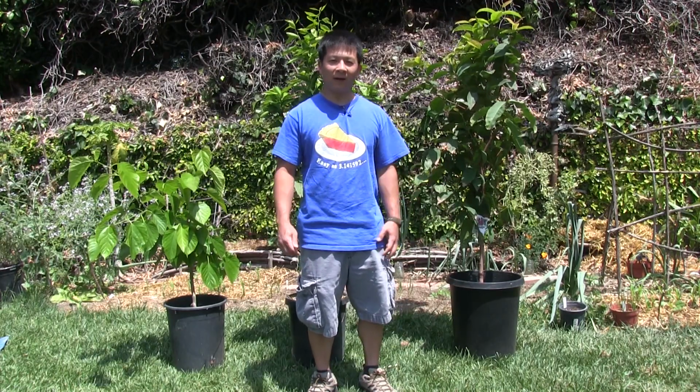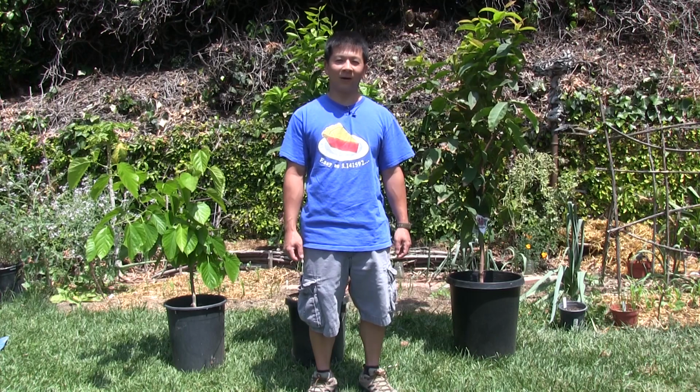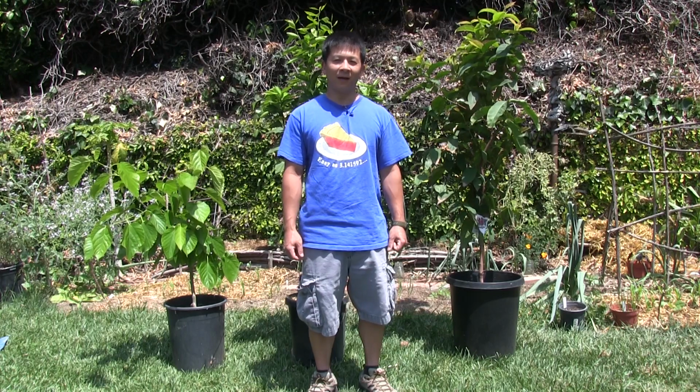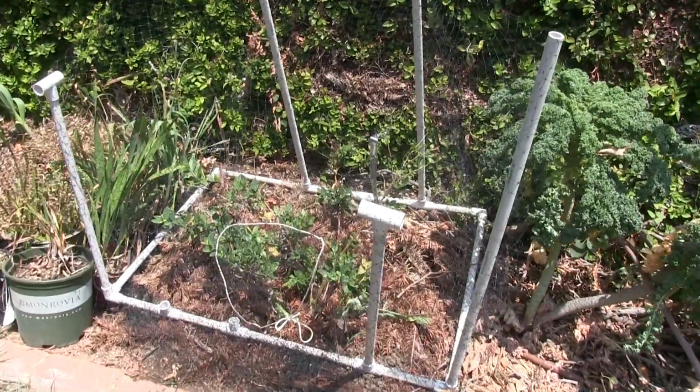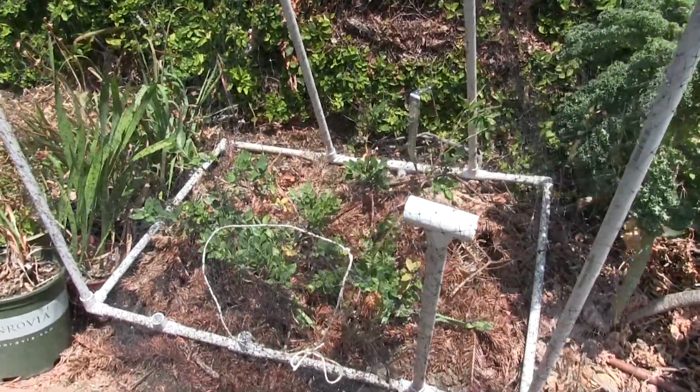So once again, if you have a few moments, come along and I'll show you what fruit trees we have and how they're doing as of now. We'll start off with this blueberry shrub. While technically not a tree, I want to show you guys how it's doing.